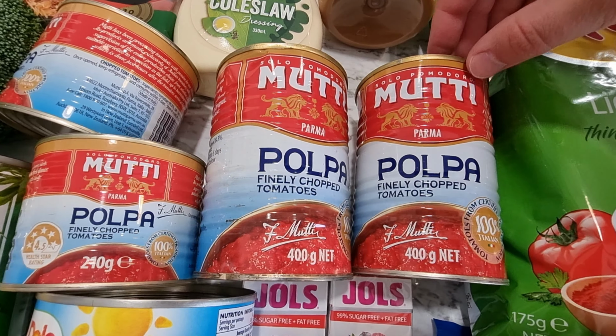A broccoli head, a garlic head, some potatoes, and then a bunch of fruits. We've got bananas and apples. So the total of this shop was $157.07.